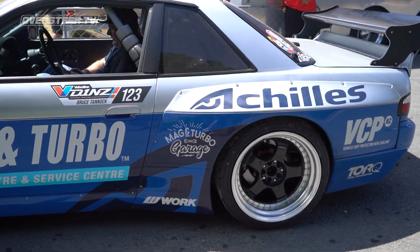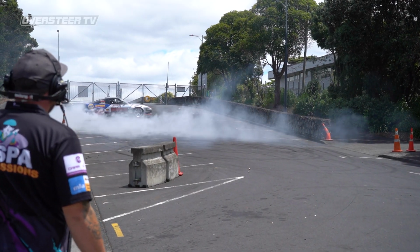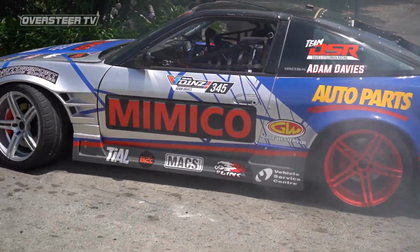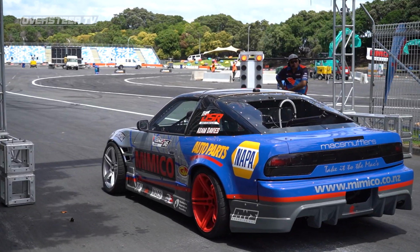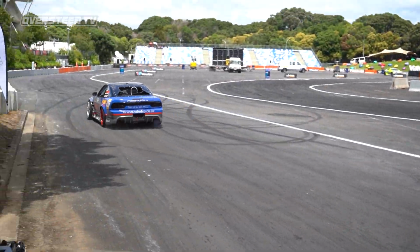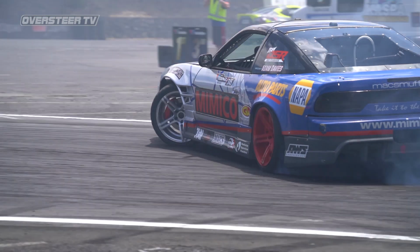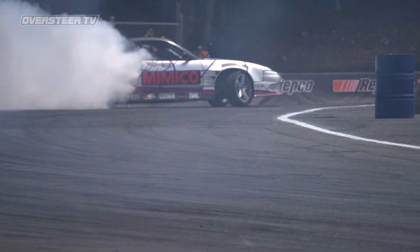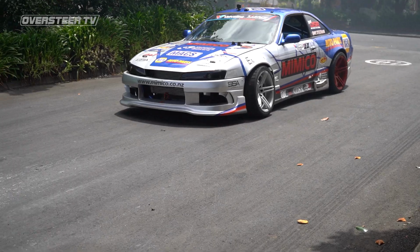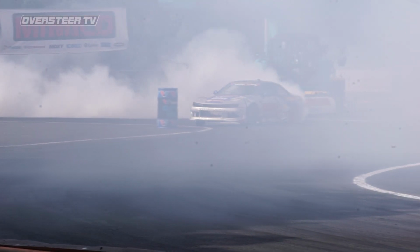There was plenty of new colours and liveries on show. Bruce Tannock bringing back the two-tone on his immaculate S13. The boys from Team DSR also bringing some silverware to the party, with Adam Davies behind the wheel of his 20B rotary-powered 180SX. Dave Steedman was also back in new colours, his RB-powered Silvia bringing plenty of limiter.